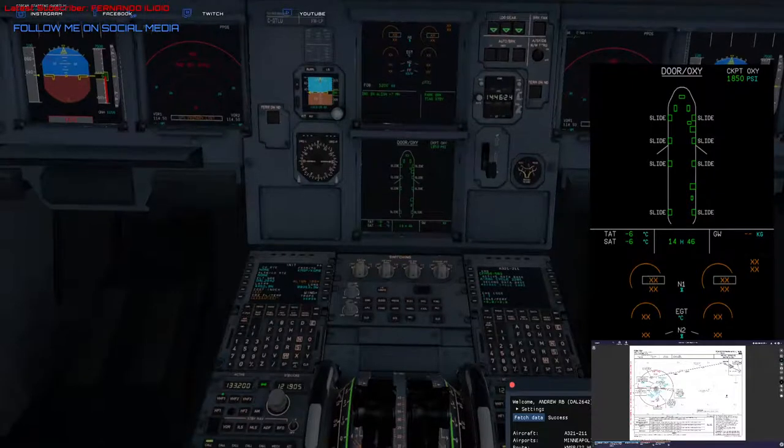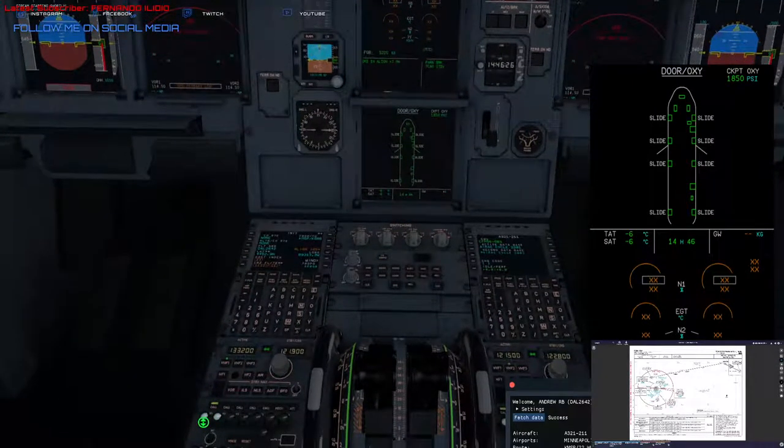Minneapolis clearance. Cleared to Chicago O'Hare Airport, Rochester 1 departure, then as filed. Climb via SID, except maintain 7000.